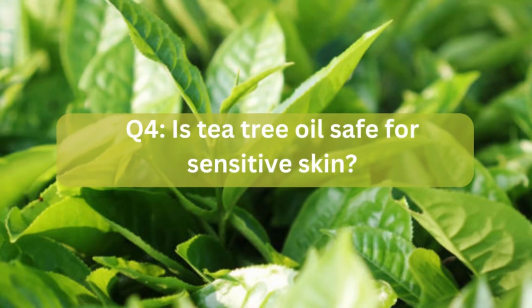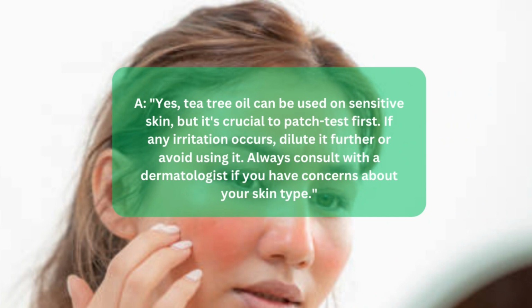Fourth question. Is tea tree oil safe for sensitive skin? Answer. Yes. Tea tree oil can be used on sensitive skin, but it's crucial to patch test first. If any irritation occurs, dilute it further or avoid using it. Always consult with a dermatologist if you have concerns about your skin type.